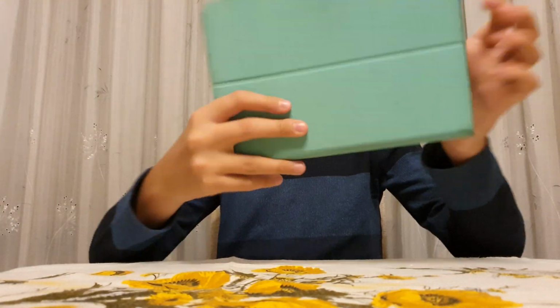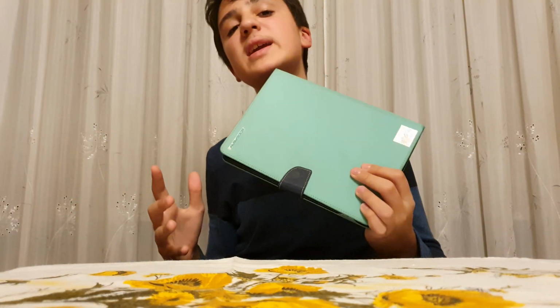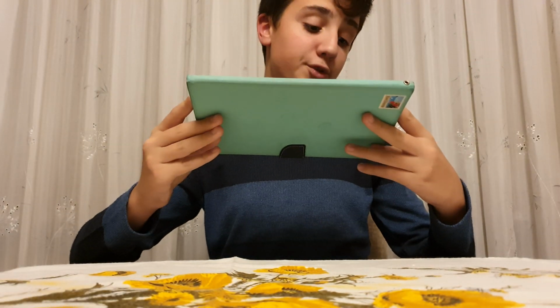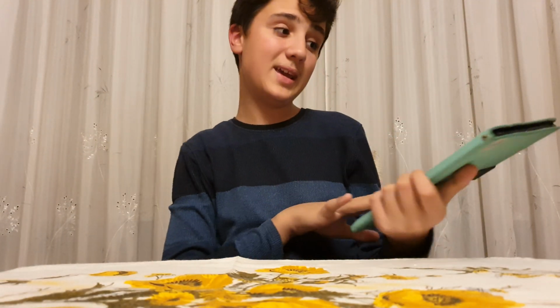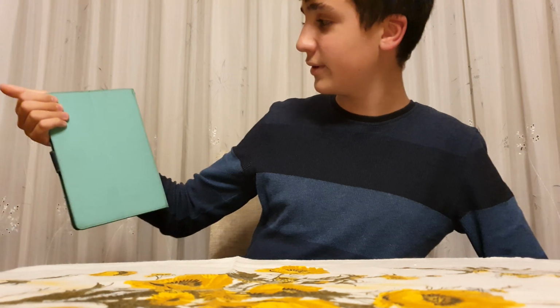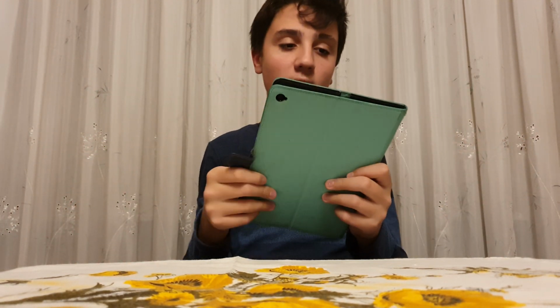Now, outside, you can choose loads of color. I chose this because I love aqua. This type of green aqua color. Beautiful. Little camera hole there. It's tiny though, so you don't really notice it on the back. Even if you pull your hand like that, you wouldn't notice there is any hole in it, so it's fine.